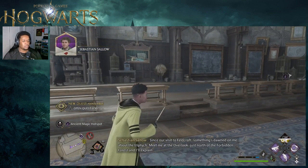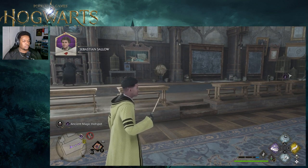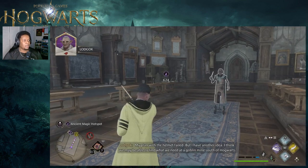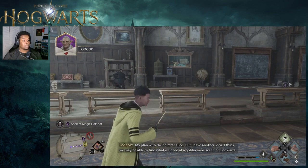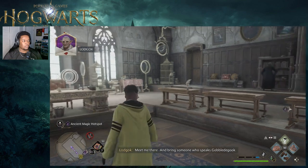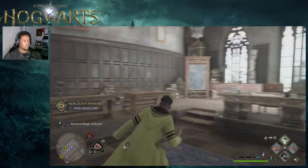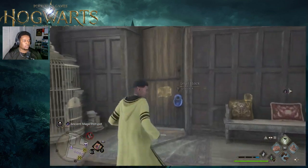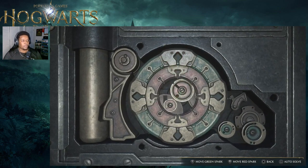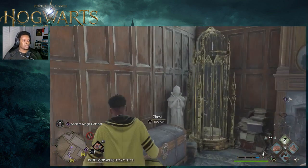Since our visit to Feldcroft, something dawned on me about the triptych. Meet me at the Overlook, just north of the Forbidden Forest, and I'll explain. Sebastian, come on, bro. My plan with the helmet failed, but I have another idea. I think we may be able to find what we need at a goblin mine south of Hogwarts. Meet me there, and bring someone who speaks gobbledygook. I know someone who speaks gobbledygook. Oh, God. Question is, will they help us?